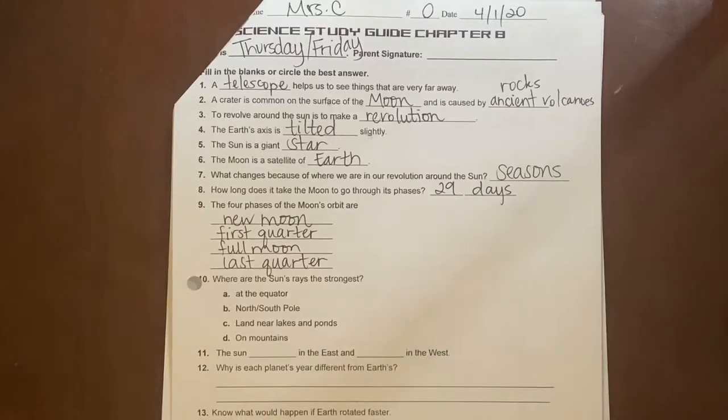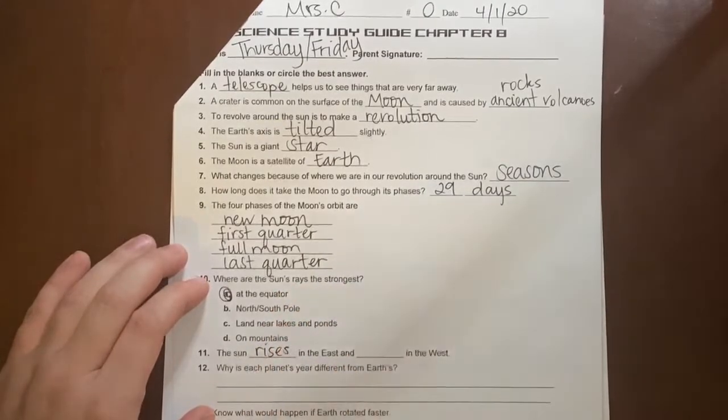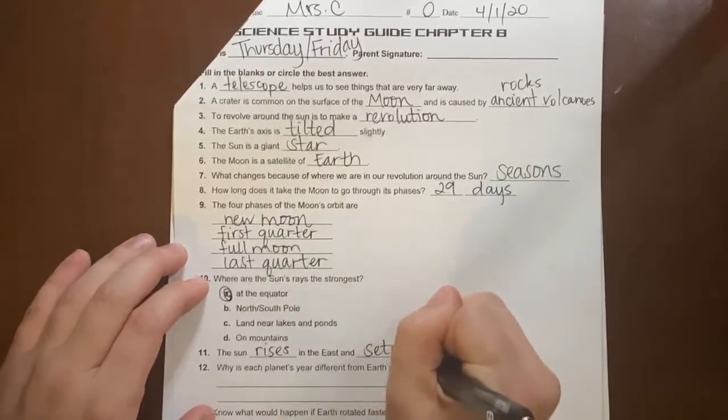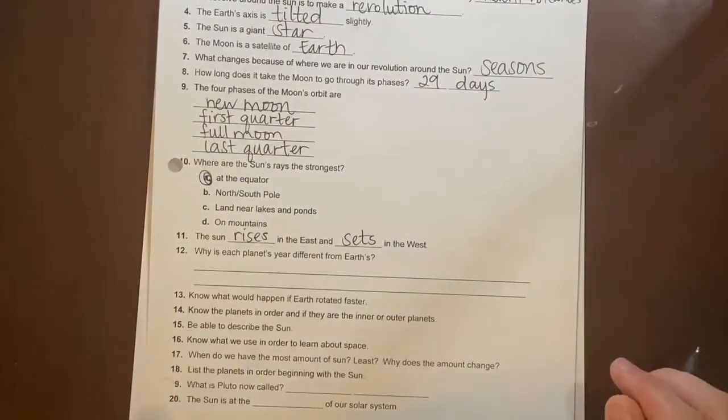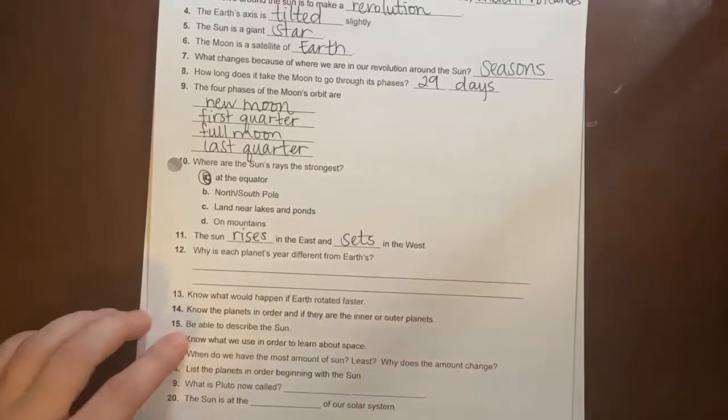Where are the sun's rays the strongest? So it's the hottest at this place. The equator, the poles, land near lakes or ponds, or on mountains. So the equator is the best choice. This is an old phrase that people say to remember. The sun rises in the east and sets in the west. So it wakes up on the east side of the earth and it settles down on the western side of the earth.